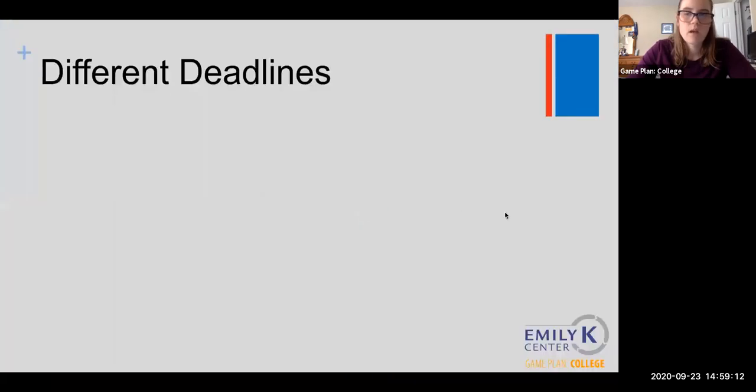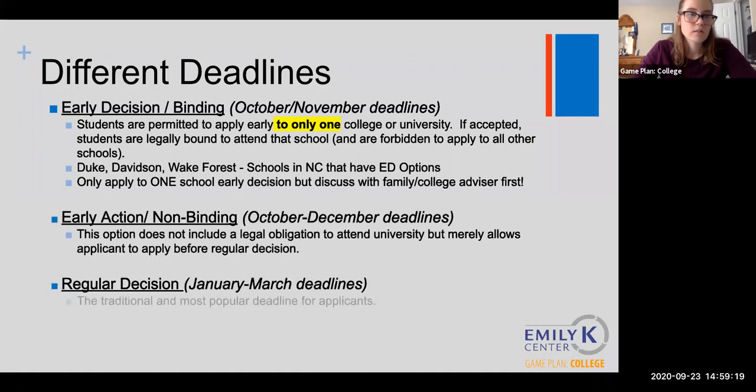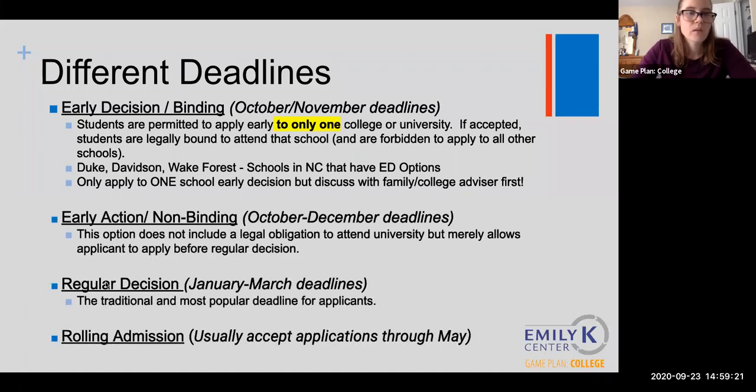All right. So there are a couple different types of deadlines for your colleges. So there are two types of early deadlines, and these deadlines typically fall in the fall. We really encourage you to apply early because you might have a better chance of getting into the colleges, and also then you can have your spring semester to be a senior and have fun and not worry about applying to college. So there are two types of early application deadlines.